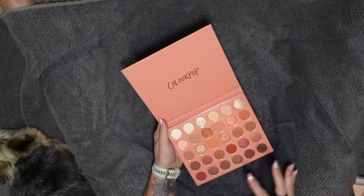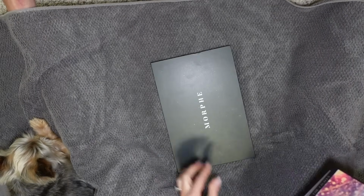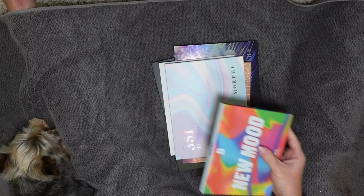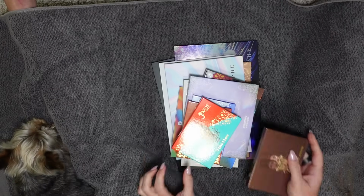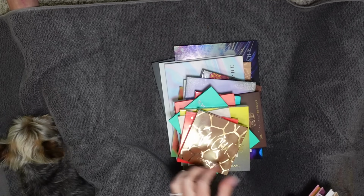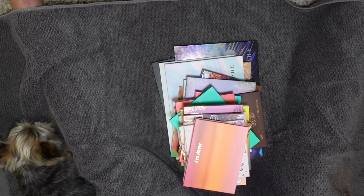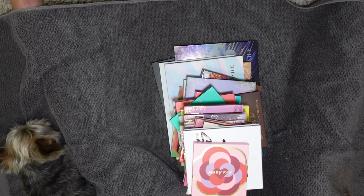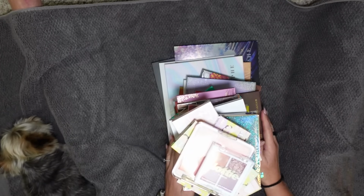So, all right, now which ones to swatch? Ooh, love that. It's gonna keep it. Anyone surprised? Okay, you guys, now we need to count how many we got rid of. 1, 2, 3, 4, 5, 6, 7, 8, 9, 10, 11, 12, 13, 14, 15, 16, 17, 18, 19, 20, 21, 22, 23, 24, 25, 26, 27, 28, 29, 30, 31, 32, 33, 34. I have the Leaning Tower of eyeshadows. That is 34 eyeshadow palettes.